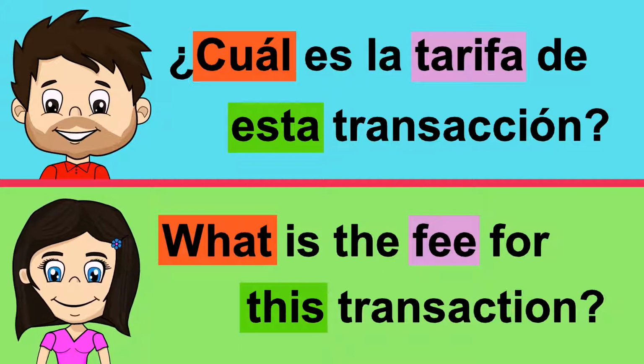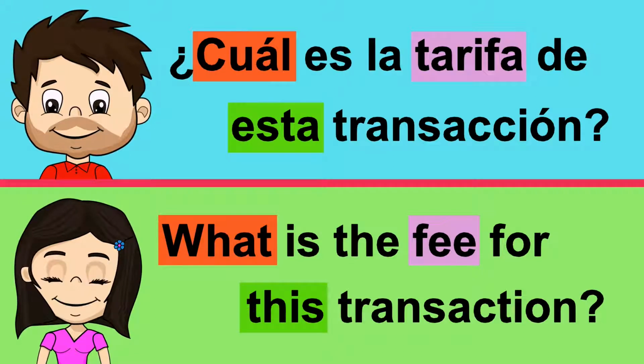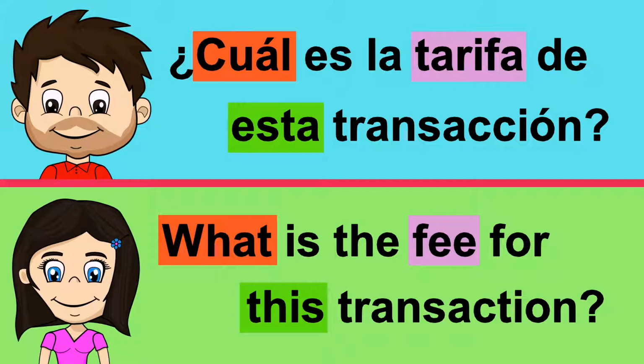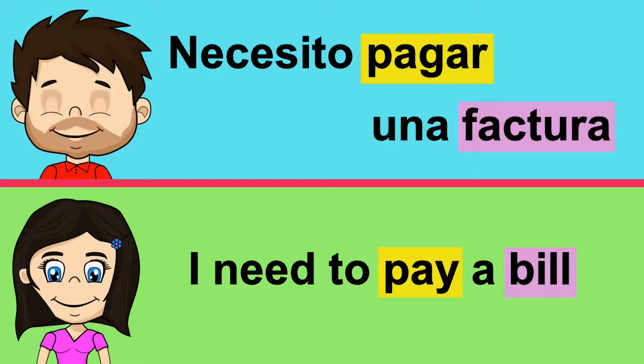What is the fee for this transaction? I need to pay a bill.